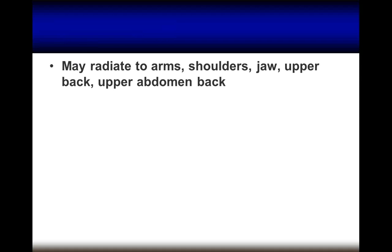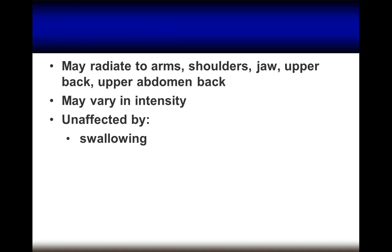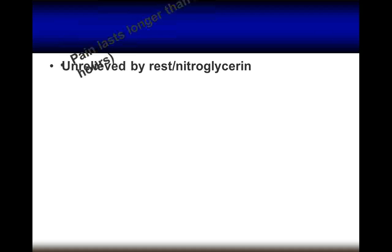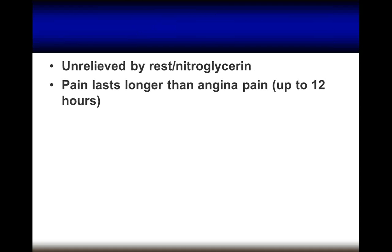Patients also complain of radiation and intensity. Swallowing, coughing, deep breathing, and movement don't change it. The pain is always there, unrelieved by rest and nitro. Sometimes nitro will help, but not always. It lasts longer than 2 hours, up to 12 hours, which is typical.